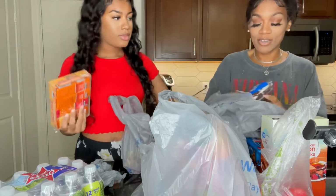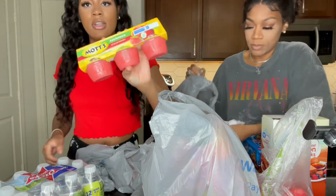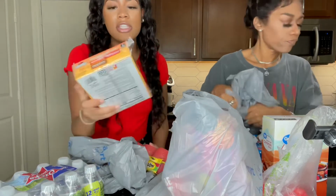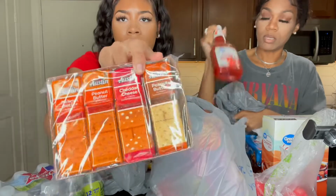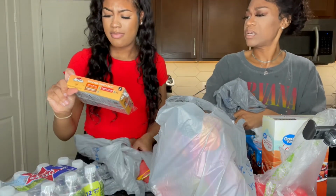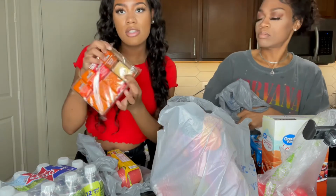And I saw these. Strawberry applesauce. I love these. Cheese crackers. Cheddar cheese, peanut butter, different ways. What is this? That's a variety pack. I know, but why do they have peanut butter on toasty sandwich crackers? Oh, on cheese and toasty sandwich crackers. Okay.